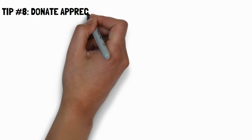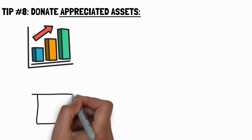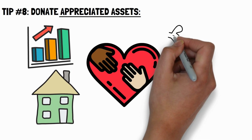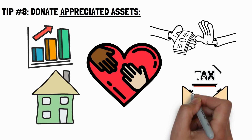Tip number 8. Donate appreciated assets. If you have appreciated assets, such as stocks or real estate, consider donating them to charity. By doing so, you can avoid paying capital gains taxes on the appreciation and also receive a tax deduction for the full value of the donation.